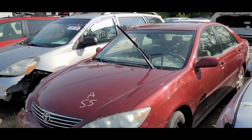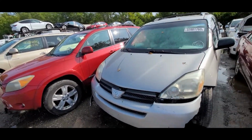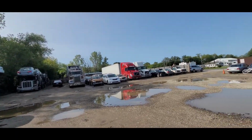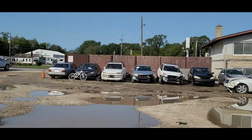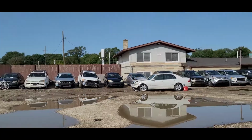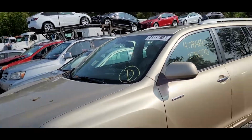And you know what I noticed? Most of them are Japanese cars. We got Toyotas, we got Lexuses, we got more Toyotas. There's a Suzuki out there. I think it's called a Suzuki Axiom right there. And then there's a bike. And then there's a Lexus. So I don't know if it's coincidence or if it's intentional.